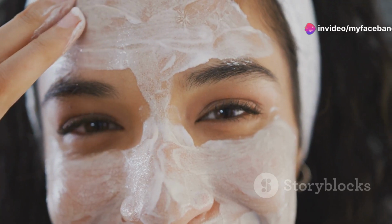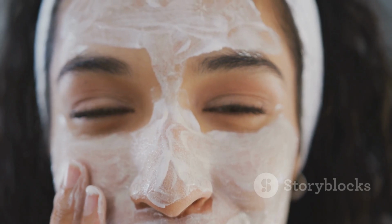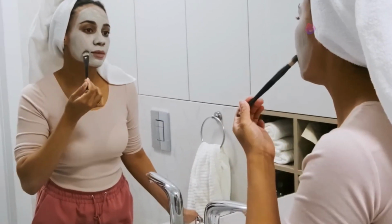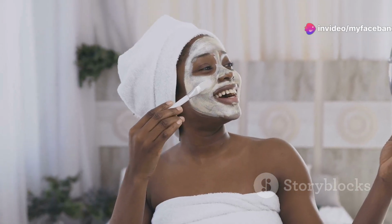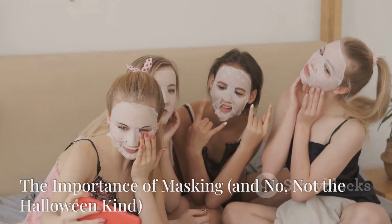Share your DIY face mask experience with friends and family. You might inspire someone else to channel their inner kitchen chemist too. And don't forget to clean up afterward. A tidy kitchen makes for a happy chef. Enjoy your glowing skin and the satisfaction of creating something wonderful from scratch.